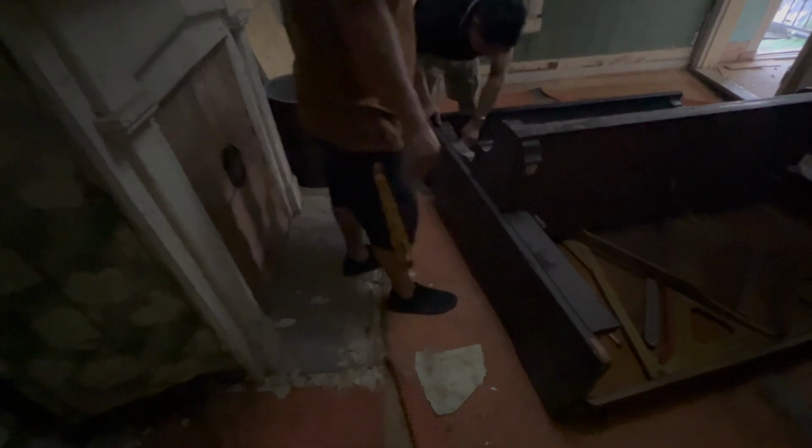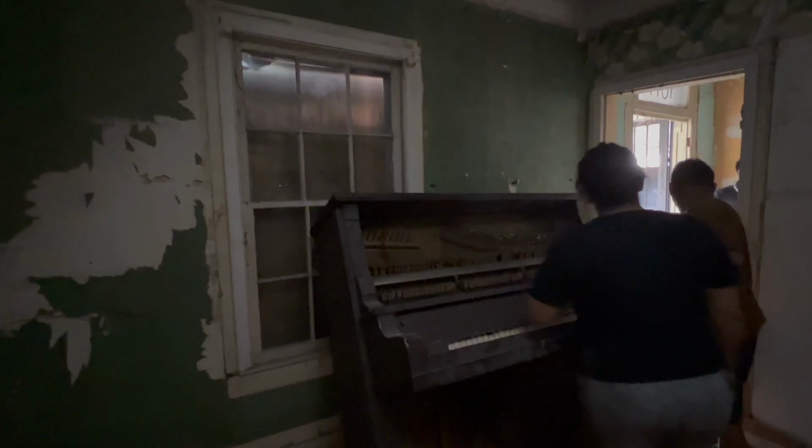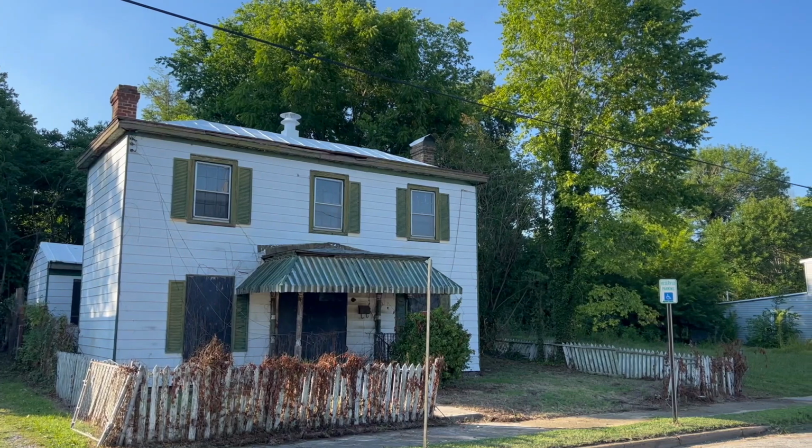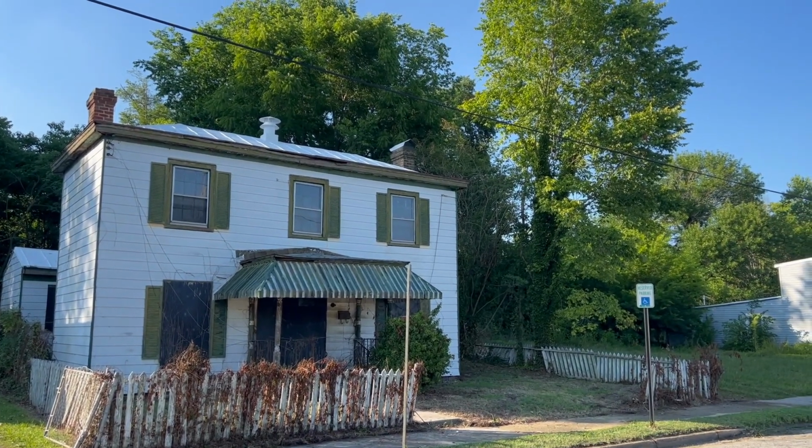If you remember the piano, it was given away and it was extremely heavy. It took about 5 of us to remove it from this house. So I'm glad to have gotten that out of this house.